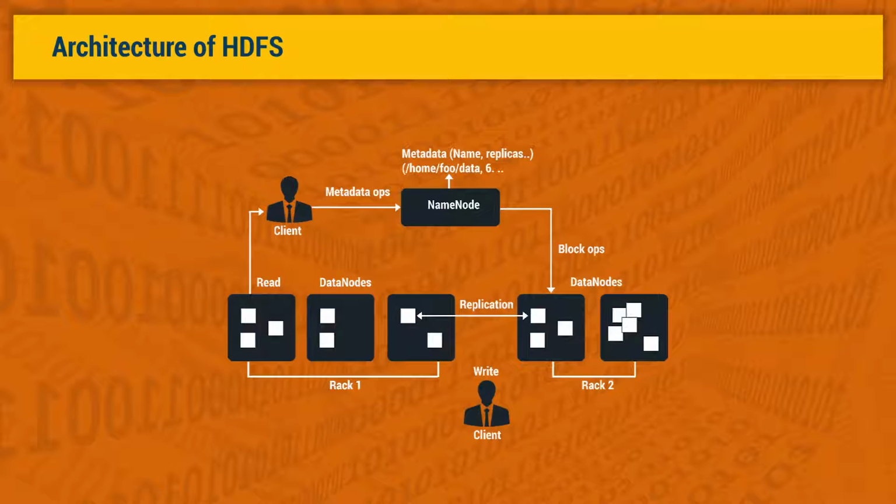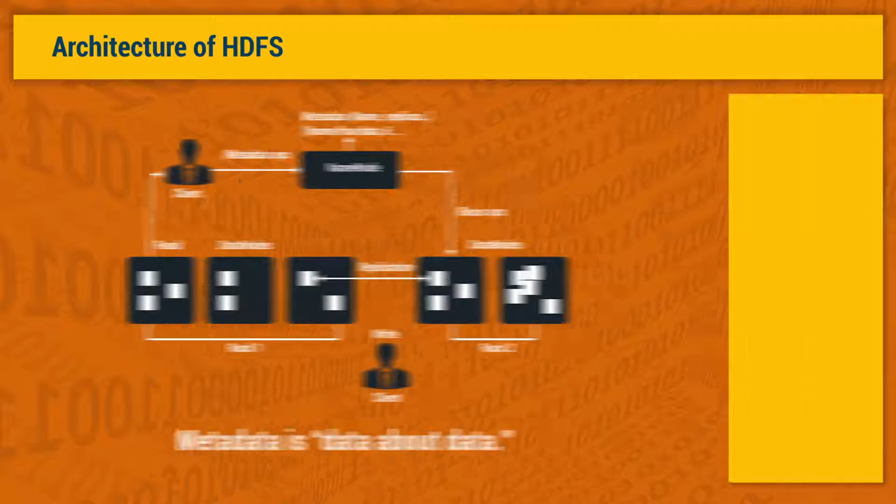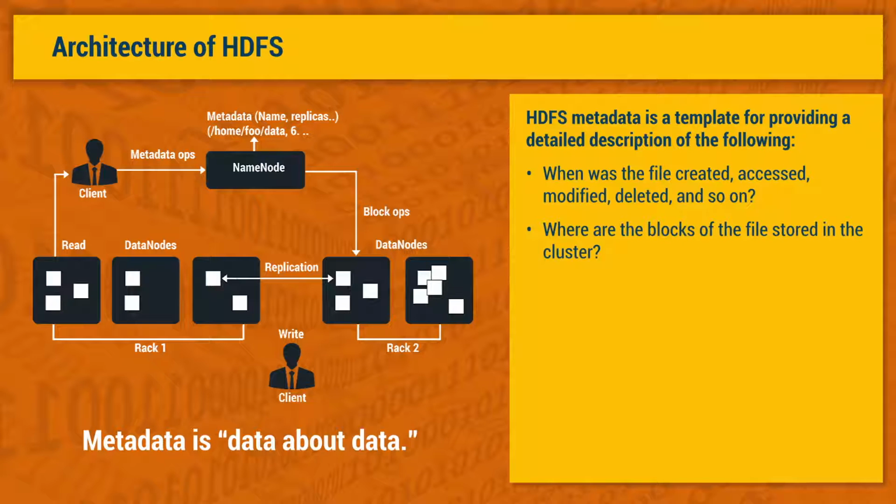But how does HDFS keep track of all these pieces? The short answer is file system metadata, or data about data. HDFS metadata can be thought of as a template for providing a detailed description on when the file was created, accessed, modified, deleted, and so on, where the blocks of the file are stored in the cluster and who has the rights to view or modify the file.